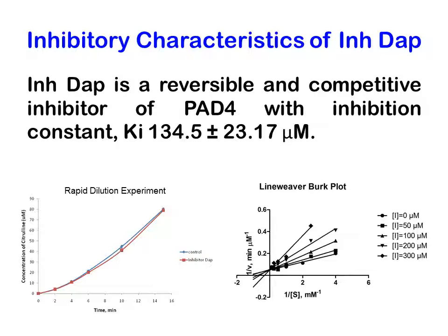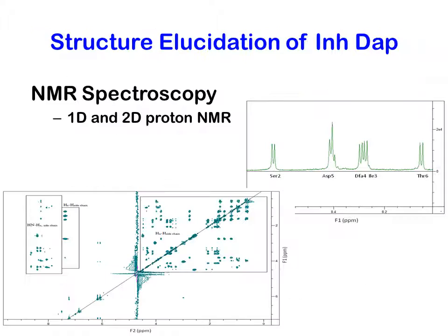Then we wanted to know how this peptide binds to its target. We did some biochemical study using a very simple enzyme assay, and our study shows that our peptide binds to PAD4 reversibly and competitively, with an inhibition constant in the micromolar range.